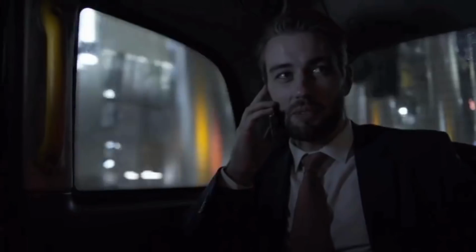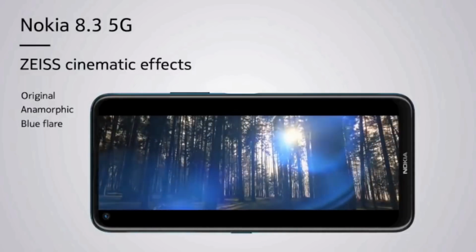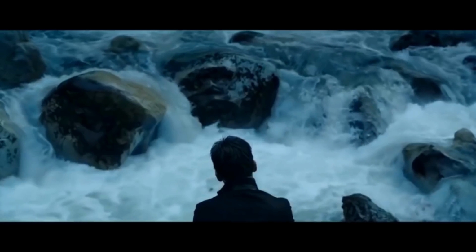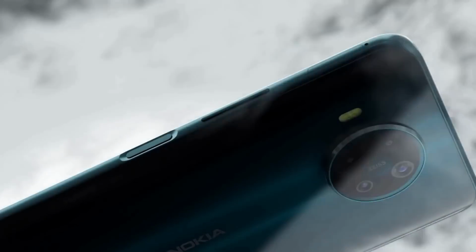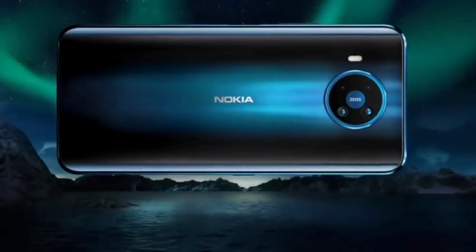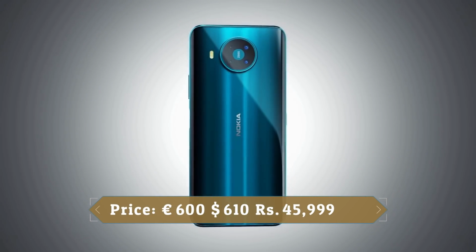There is a new mode included called Action Cam mode that is specifically designed to capture smooth video. It uses a higher frame rate than 60 fps to improve the footage for fast-moving subjects. The Nokia 8.3 5G is also capable of filming in 4K too. Pictures are sharp and vibrant. Overall, the photo quality is great and delivers good dynamic range. There's a 4500 mAh cell inside the phone with 18-watt fast charging support. That's quite large for a handset like this.